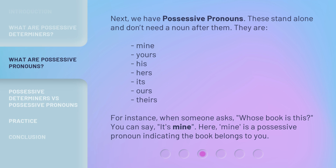Next, we have possessive pronouns. These stand alone and don't need a noun after them. They are mine, yours, his, hers, its, ours, theirs. For instance, when someone asks, "Whose book is this?" you can say, "It's mine." Here, mine is a possessive pronoun indicating the book belongs to you.